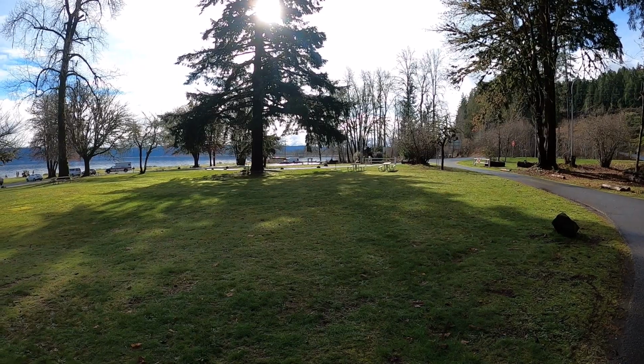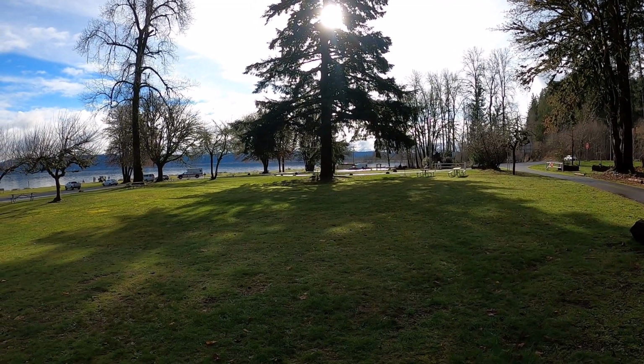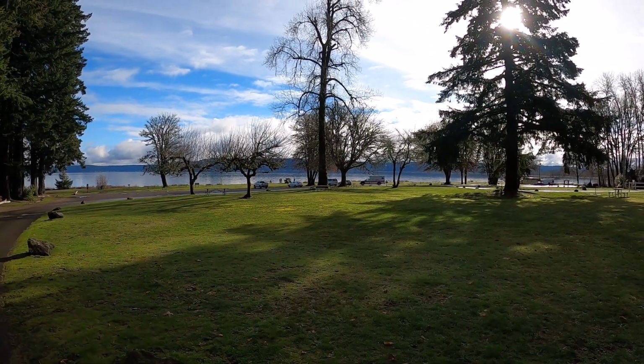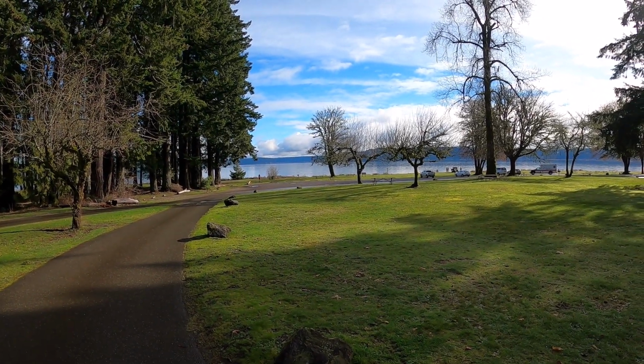Here's a look at the park on the south side one last time. So there's a bathroom over there. Looks like it has running water and everything. And this, I mean, this is pretty much it. I'm hoping there's some trails on the campground side.